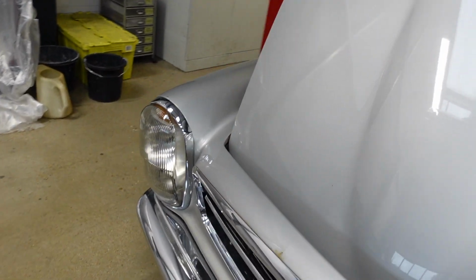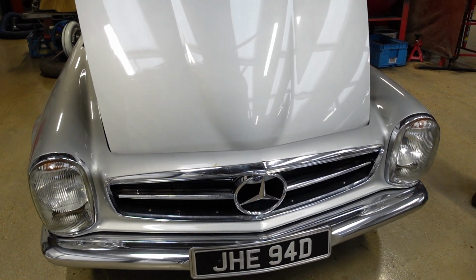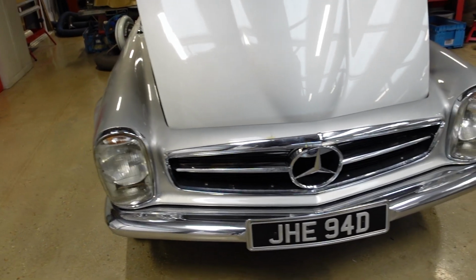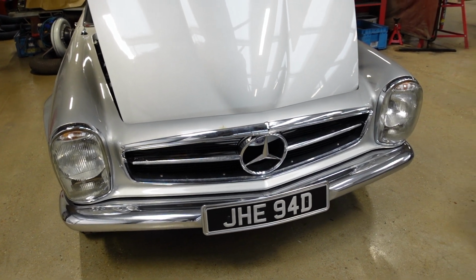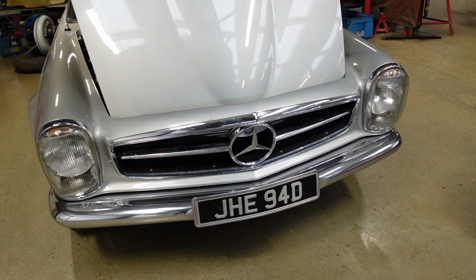Again, another lovely looking car. Yeah, they're quite simple, but they're very elegant. Yeah, well, most classic Mercedes are. I think it's about 1960s, 1970s one, isn't it, from memory? I think it's the 60s, yeah.